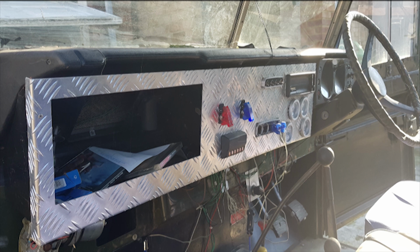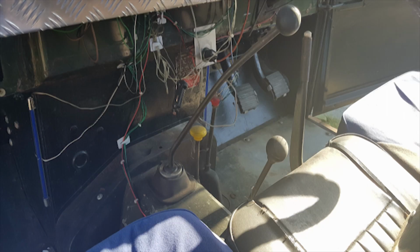Another great main feature is the checker plate dashboard with custom kill switches for the lights and the other accessories. And finally, nothing would make this vehicle more complete than a great set of lights for the floor pan to help brighten it up at night.